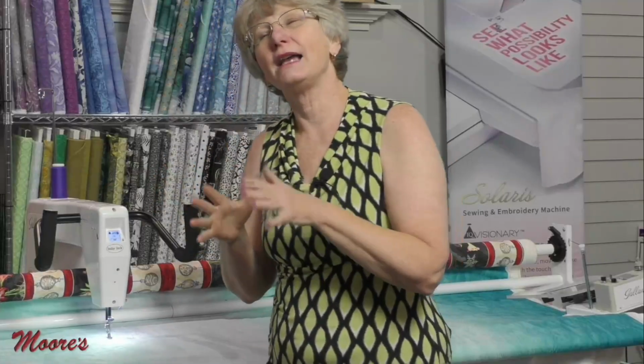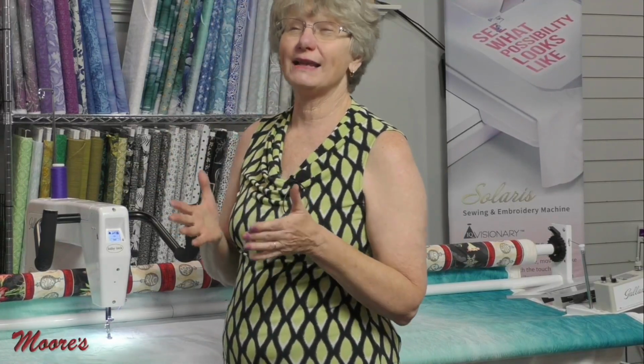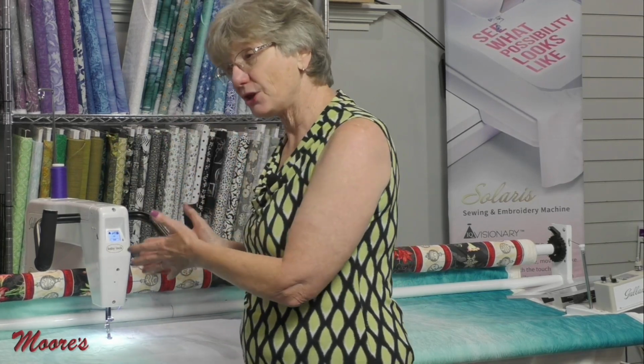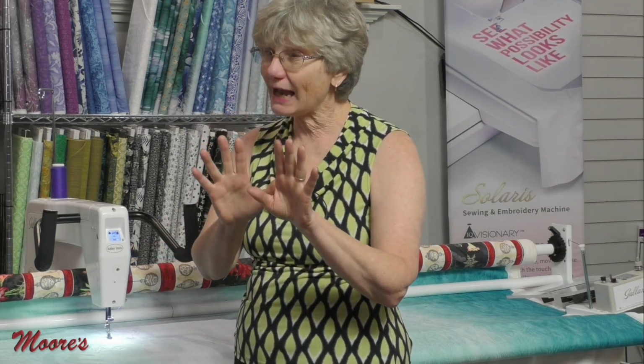See how that's a nice even stitch? Now, I put it really slow. The great thing about this machine also is there's a big variation, not only in the stitch length, but in the speed that you can go. So if you're new, and you're scared, and you don't want to go too fast, it's okay.